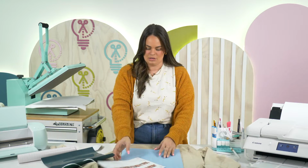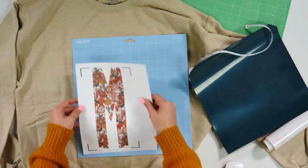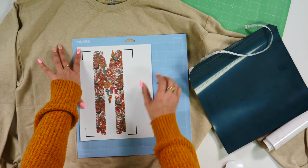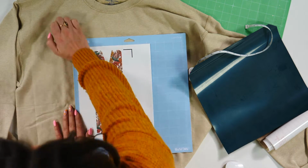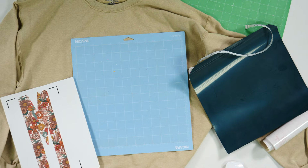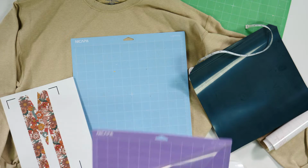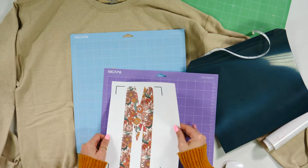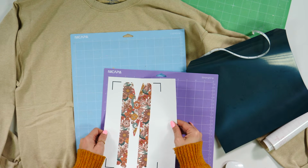Okay, so now that that's printed, we are going to place this down on, dang it, our brayer's out there too. And I might need a strong grip mat because that ain't sticking at all. It's right here though. I looked around for you for a stronger one. That's why I brought you two. Okay, well, you know what? Strong grip mat it is.